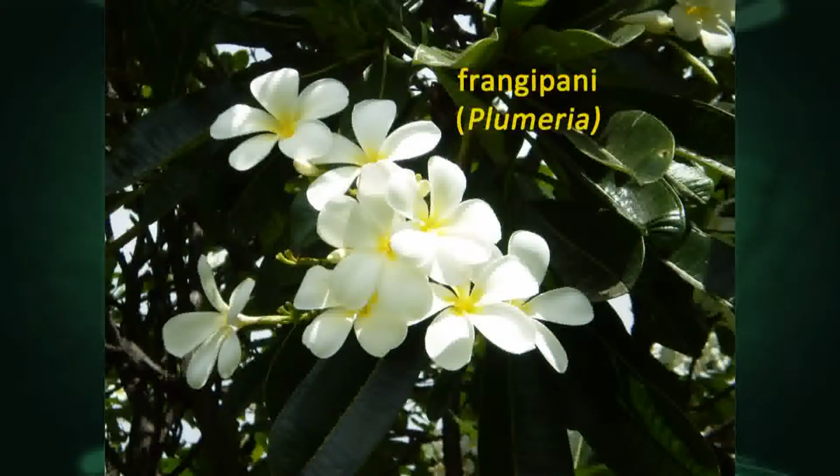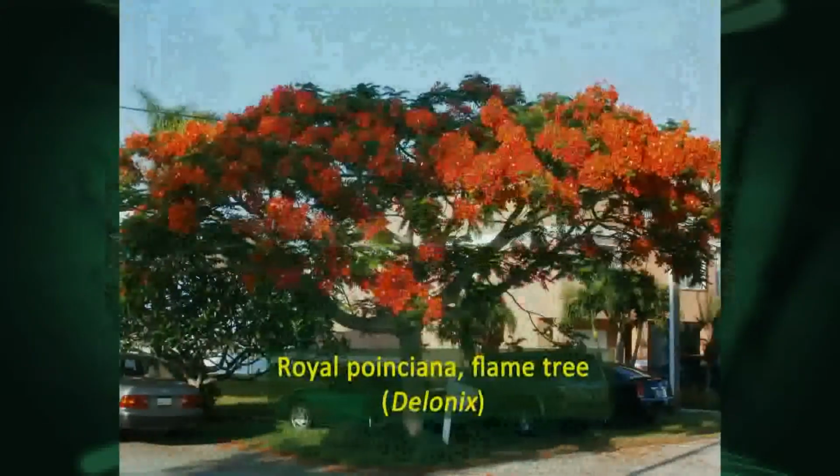Now, getting into some of the flowering trees, this is actually the lei flower. If you've ever been to Hawaii or know the leis, it's made of these. So it grows there, where it's called the plumeria. The frangipani is what it's called more in the Gulf area, the West Indies and Caribbean. So just a very beautiful plant.